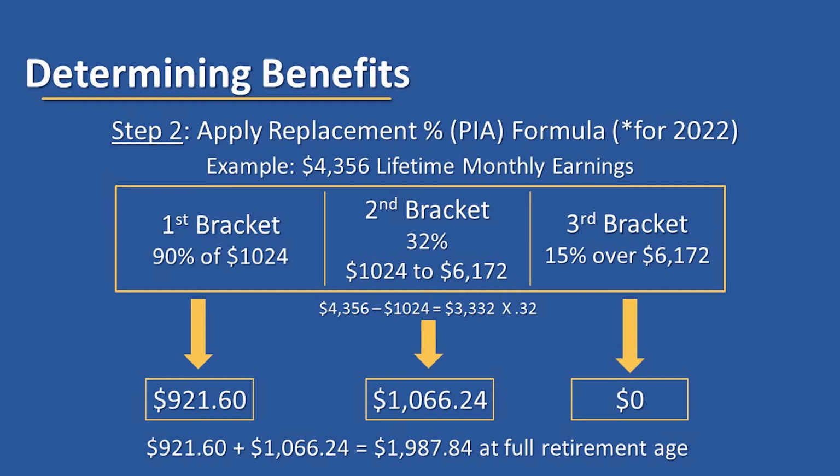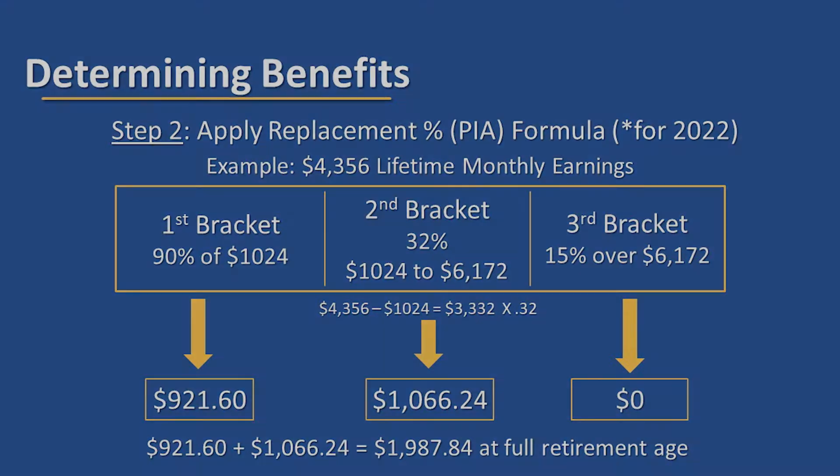When we add the brackets that we get to keep, $921.60, and add that to our $1,066.24, that gives us $1,987.84. That's what our Social Security benefit would be if it were claimed at full retirement age.